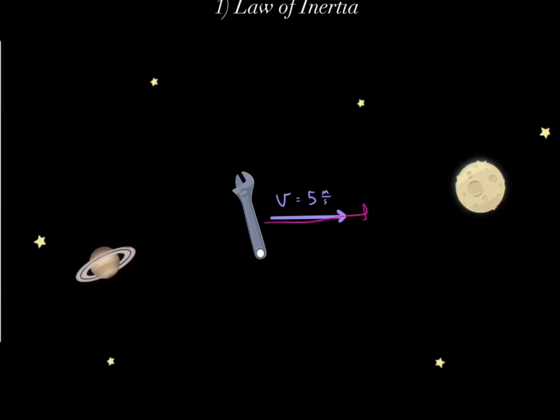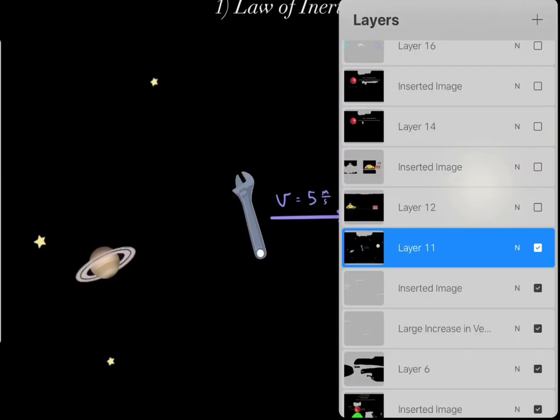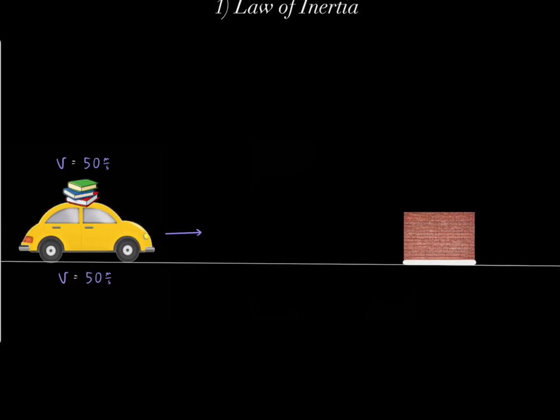meters per second indefinitely. And you've probably seen in movies and in cartoons when something is flying in outer space, it continues to fly in outer space with a constant velocity. Why is that true? Well, again, this object has mass, so therefore it wants to maintain its current velocity. So it's going to maintain this velocity of 5 meters per second indefinitely. And the only way to change this velocity is to apply an external force.